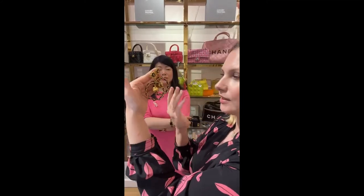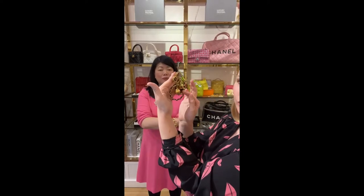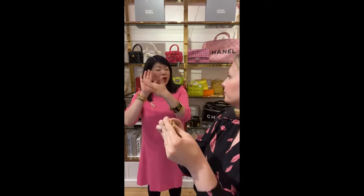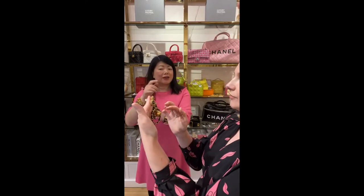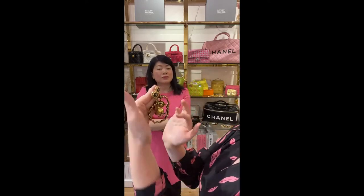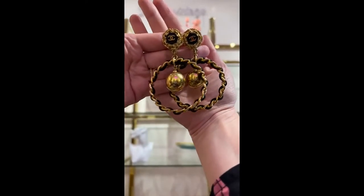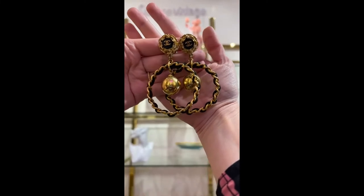Oh, the condition. Oh, they're amazing. Have you come across these pair before? No, in your career? But I know I've seen the pair. Yeah. And I know there is also this style with the pearl inside. Yeah. But honestly, I prefer this with the golden ball instead of the pearl. Is there also one with the clover? Four-leaf clover? Yes, but the clover is a little different. Yeah. I think it's on the top and then you just get the hoop. Mm-hmm. So as you can see, they're gorgeous, Elena.